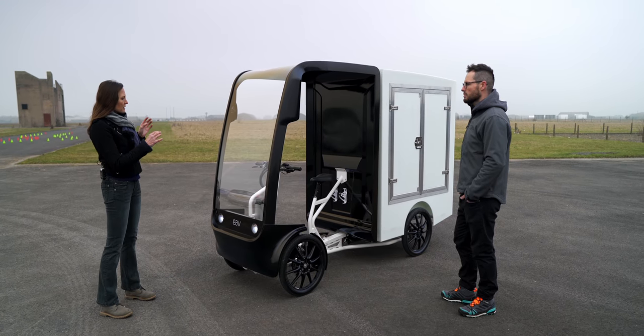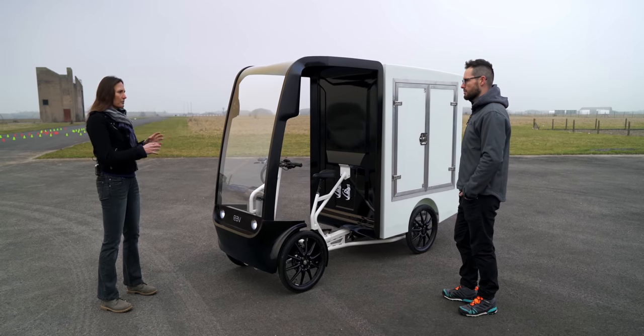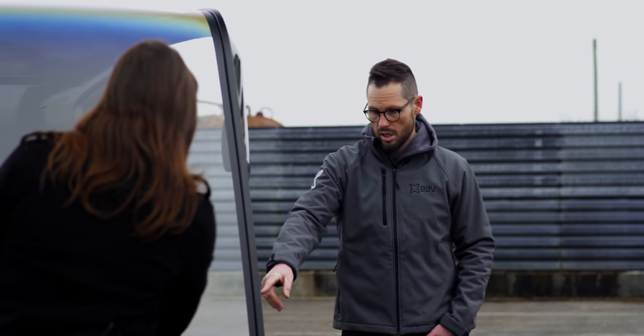You pedal, it gives you assistance, and you reach a speed that you've set it to. So it's an e-bike in the sense that it's regulated as e-bikes are. It's got the same top speed, the same limitations on power of the motor and all of that kind of stuff. And so we've got handlebars in here. You're just sitting in a bike, and the battery is there? Yep, so this is a removable battery.